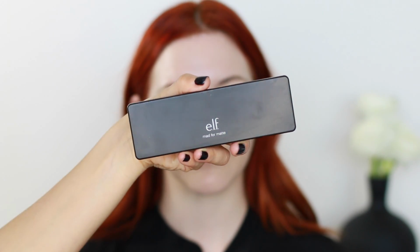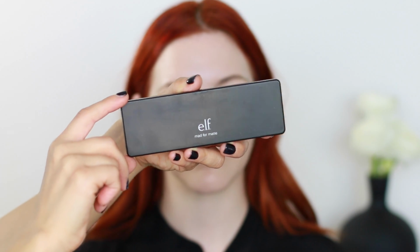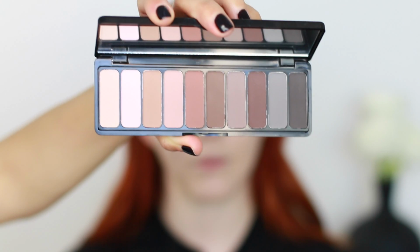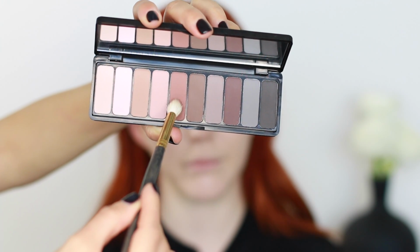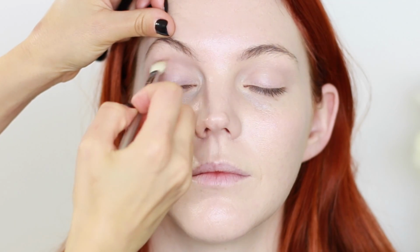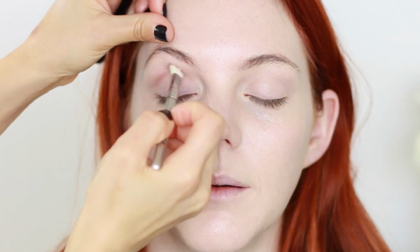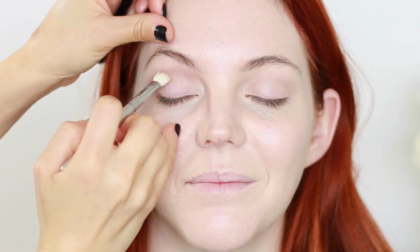And onto the eyeshadow. This is the e.l.f. eyeshadow palette in Mad for Matte. It's a beautiful eyeshadow palette with tons of really nice colors, mainly neutrals. So I'm going to go ahead and use this sort of salmon color and apply this on her crease because it's going to be a really beautiful transitional color.